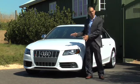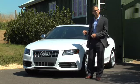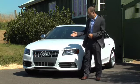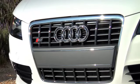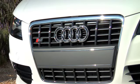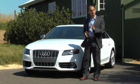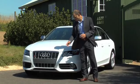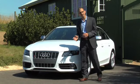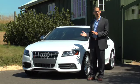You'll notice that the front fascia of the car is executed in a much more aggressive, much more sporty look to it. The single frame grille has a platinum gray finish as well as very bold vertical chrome bars. The aluminum optic elements that are signature to all S models are also found on the S4. You'll notice the front aluminum optic blade that's also carried over on the rear diffuser of the car.